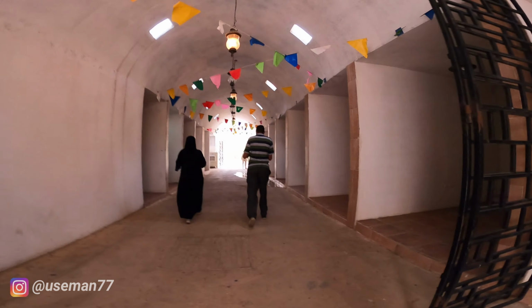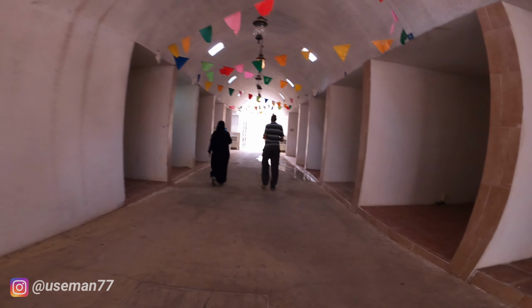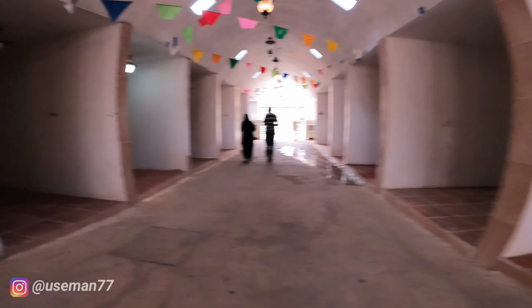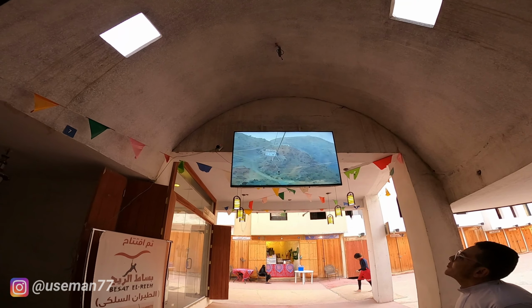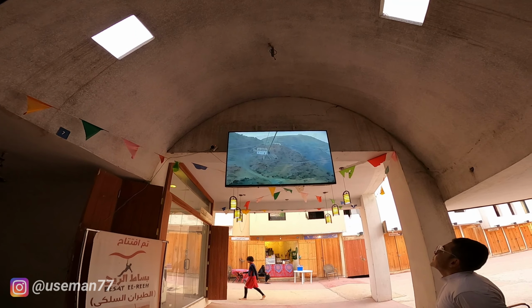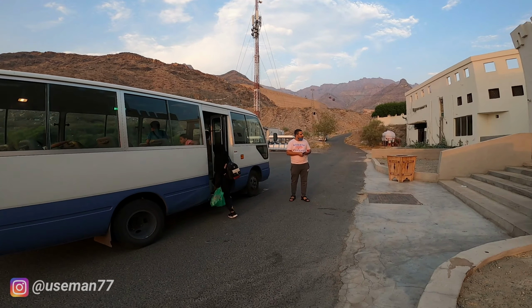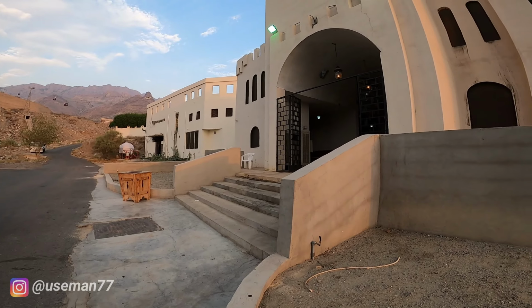Are you used to doing this one? No. Oh, okay, the zip line. So you have to do this. You have to go through it. I don't understand how he's coming back. Very cool for kids and for big ones. So this is the bus to go up to the swimming pool or the zip line.